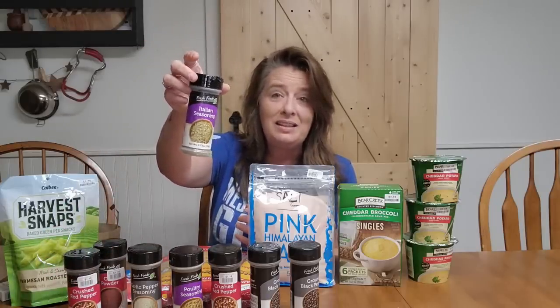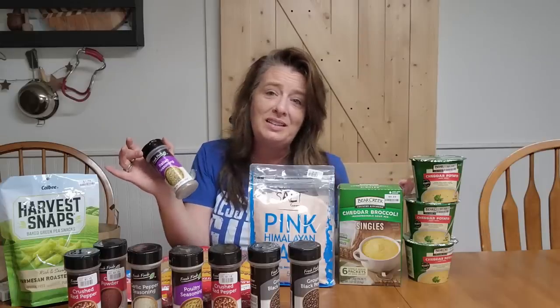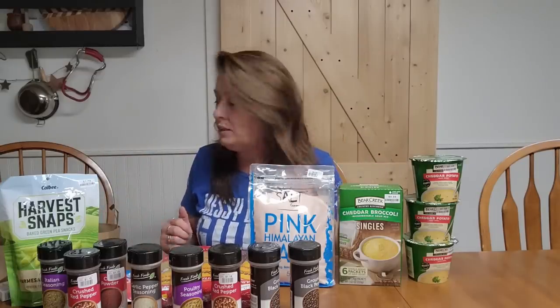an Italian seasoning. It's all blended up for you. It's easy to make yourself, but for $1, it's definitely worth it. The more spices you have, the more variety you can do with a little bit of food, which is great. You can make it a little Indian flavored or Asian flavored or just plain old American or however you want to do it. And I love to have lots and lots of spices in our pantry.